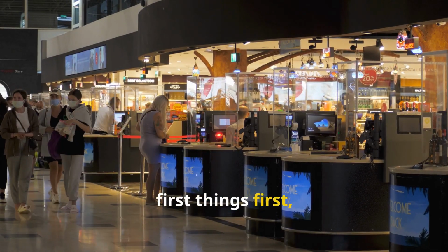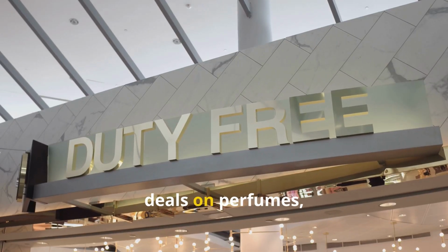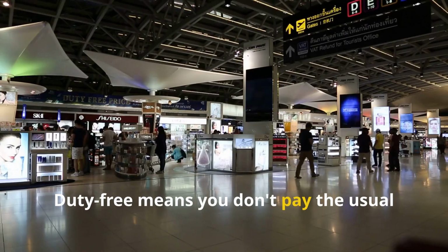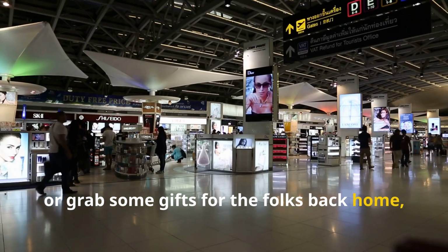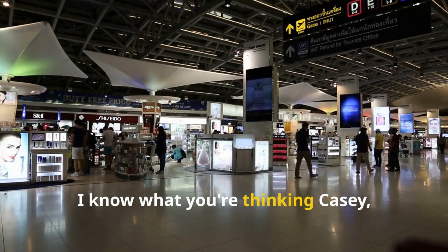All right, first things first, let's talk about duty-free shopping. This is your chance to snag some awesome deals on perfumes, cosmetics, alcohol, you name it. Duty-free means you don't pay the usual taxes on those goodies. So whether you're looking to treat yourself or grab some gifts for the folks back home, duty-free is definitely worth checking out.